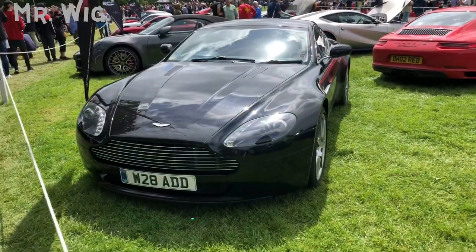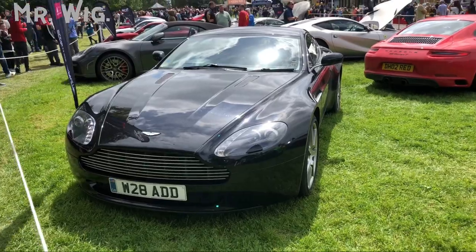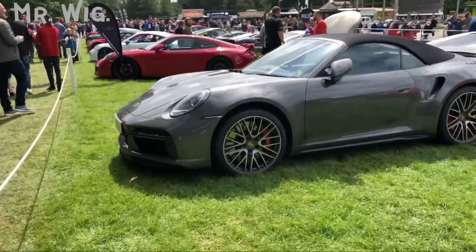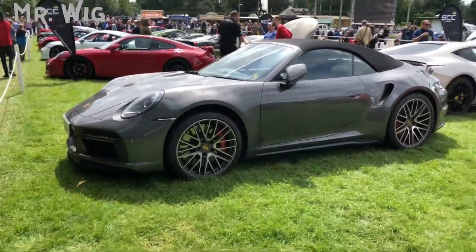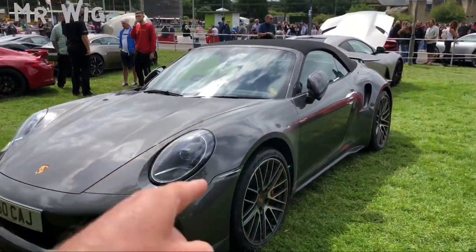Another Aston Martin. It's really gorgeous. I just love these cars. Porsche Turbo, beautiful. Look how big those brakes are, guys, as you can see from the wheel. Actually, the brakes are as big as the wheels on my Renault Laguna. What a fantastic car. And this is the convertible, it's even better.